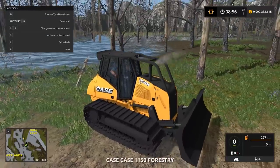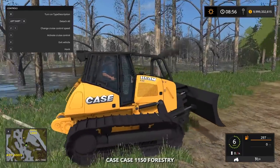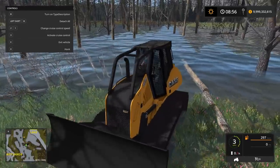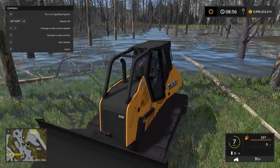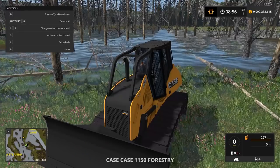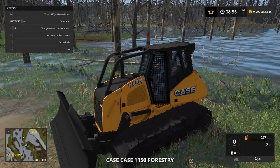Okay, we're going to back the dozer up now. Oh, dude. You guys got to check this out. This is going to be one of the coolest things ever. I'm going to go all the way back here for a sec. Yeah, that should be good. I got to turn it on. Okay, I think the winch is turned on.